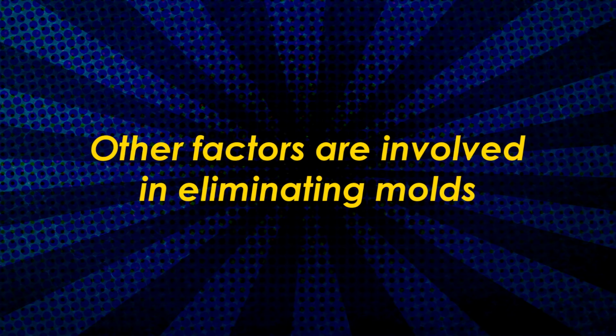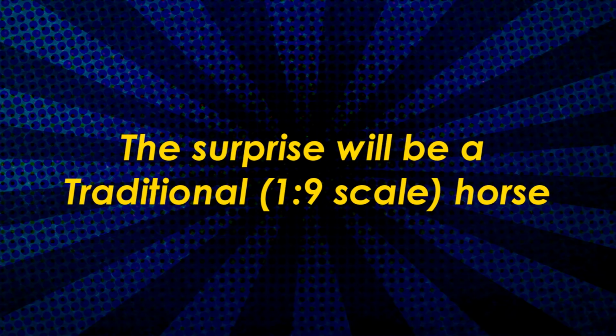There are other factors that can be involved, such as Breyer molds that were just released being likely not to be used, and molds that were used as special runs the previous year. We also know that the surprise horse will be a traditional scale horse model. Small molds and other equids like donkeys and mules are highly unlikely.